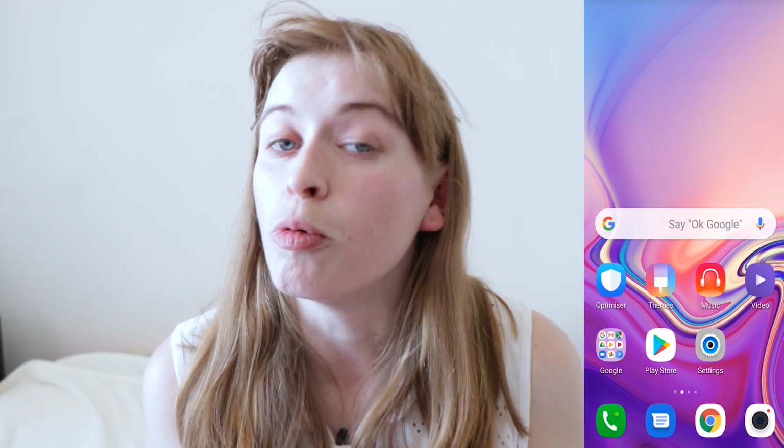But anyway, moving on to the home screen now. I already told you guys where I got the theme from, so if any of you wanted to know where I got it from, hopefully I answered your question. First off, for the first home screen, we've only got default apps. So we've got Optimizer, themes, music, video, Play Store, settings, and I've also got the Google folder, which is really ironic because that probably will be going soon.